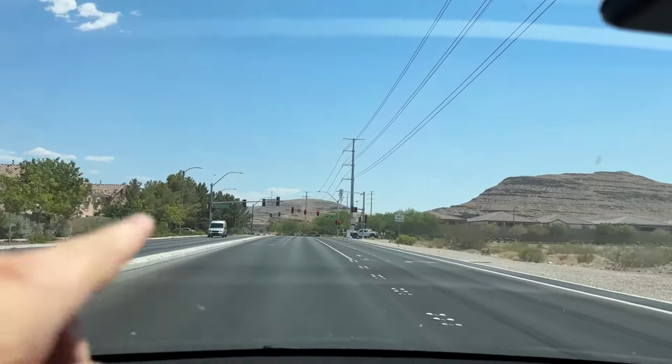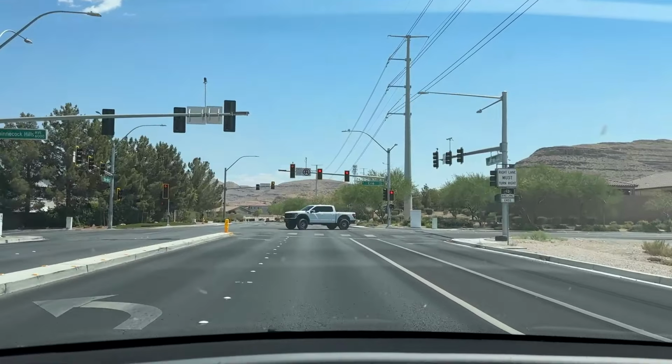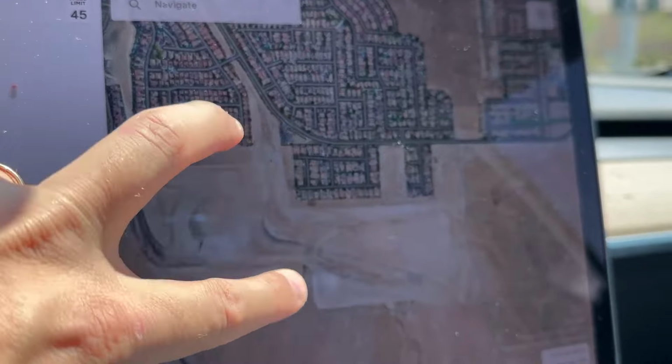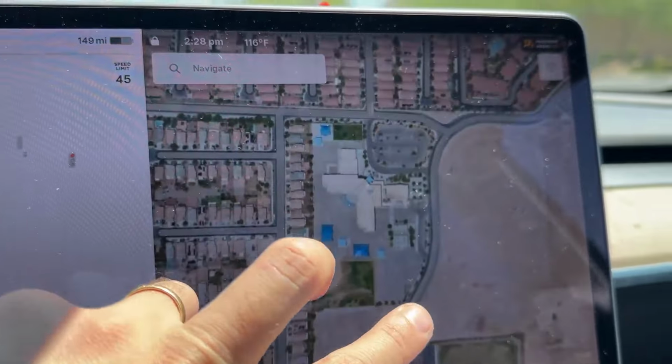This is Shinnecock Hills, next street, going into Southern Highlands at least. But we're going to keep going south towards the school. I think the school was Stuckey. There are 2 elementary schools down here. Number 1 is right here.